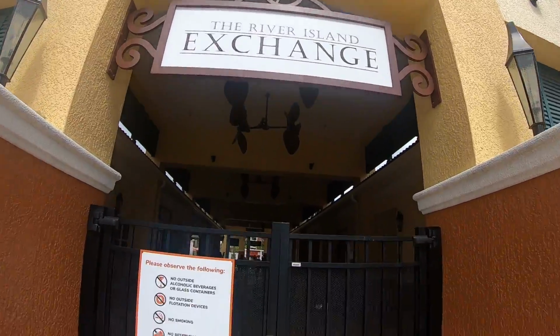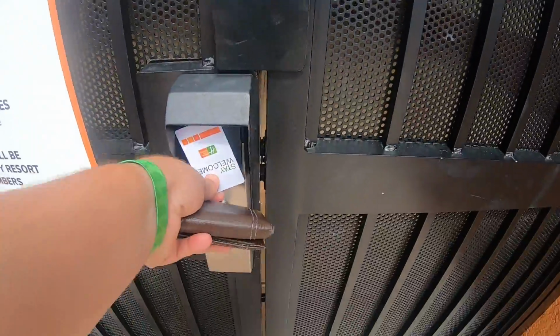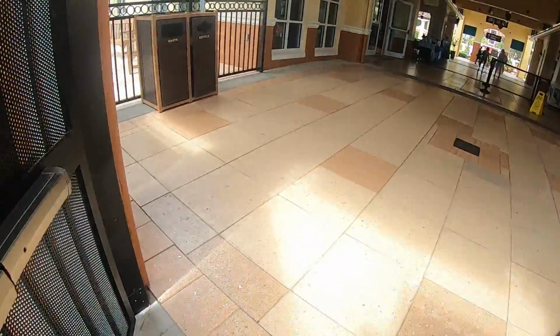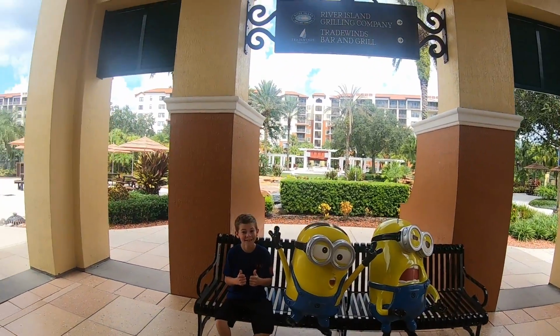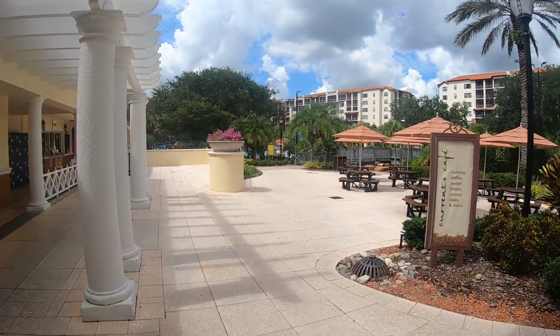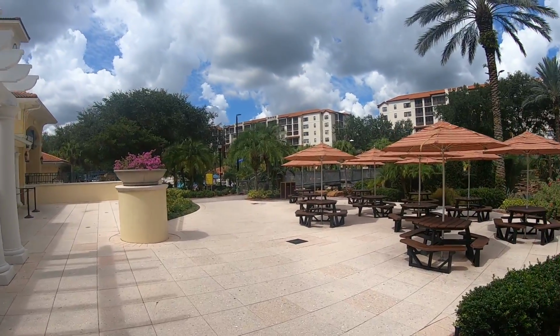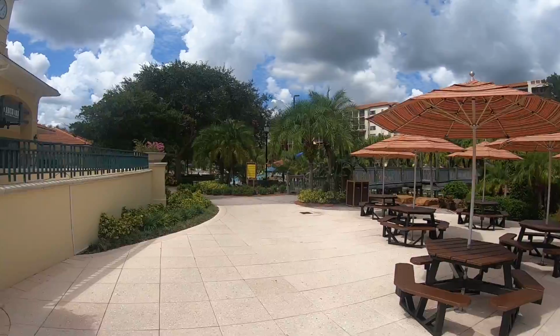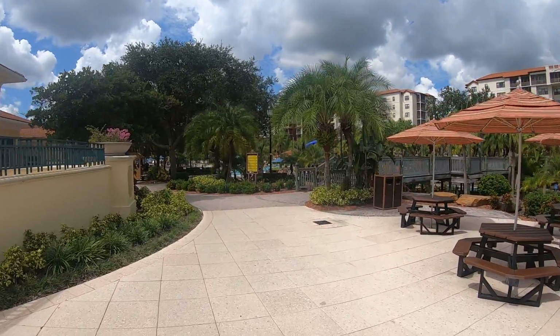Here is the River Island Exchange. We're gonna go through the gate here. All right, and here is River Island. We're not gonna show you all of River Island, but we'll certainly give you a preview from the bridge of what they have available.